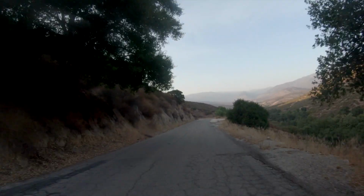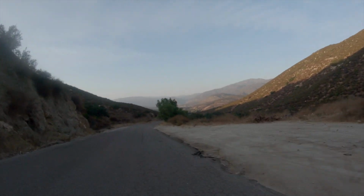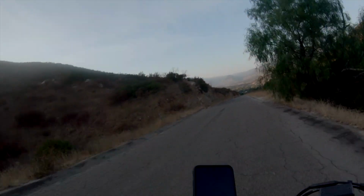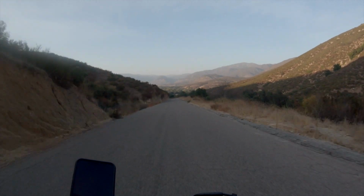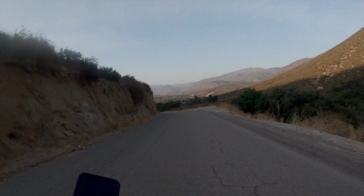See, I've blown this road off before because it says dead end. So I'm like, oh, there's probably nothing down there. And then I just got a wild hair. I was like, you know what? Let's go down there. Let's see what's going on. Okay, that was a stick that looked like a snake, but it wasn't a snake.